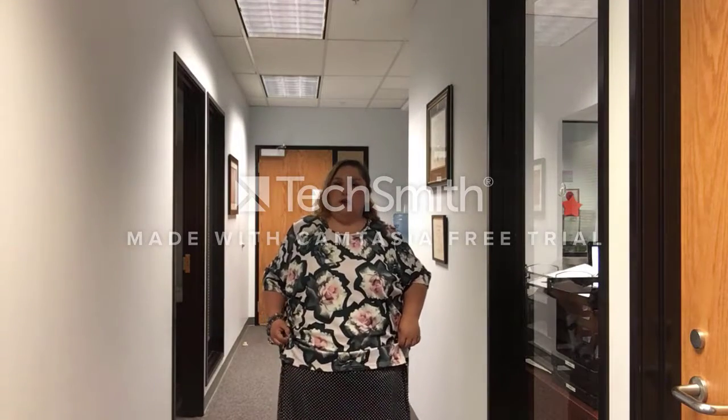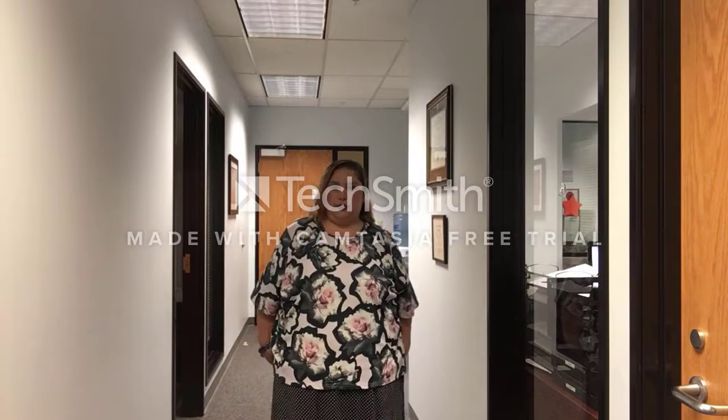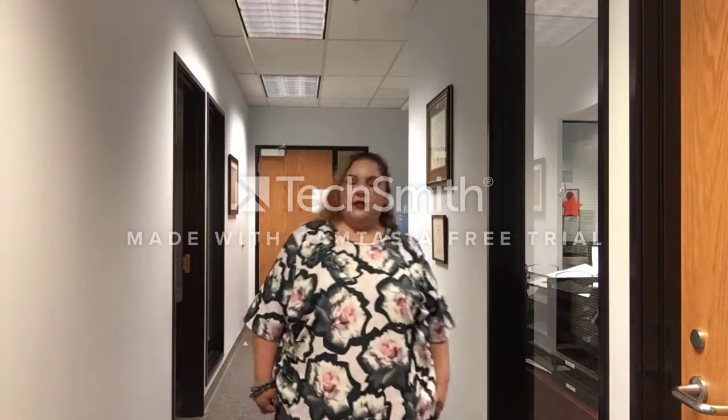Alright guys, so as you can see, what I've done is I've taken this graphic floral t-shirt, and I'm going to walk back again, and I'm using the dress as a polka dotted skirt. I don't know if you can see this. I'll try to fix it and zoom in later, if you want to see the skirt and the pattern here.